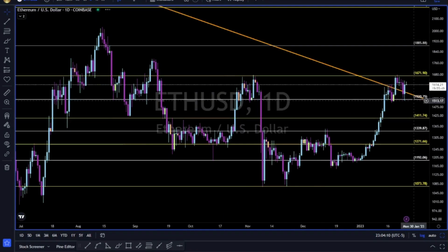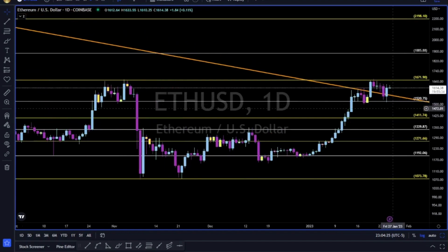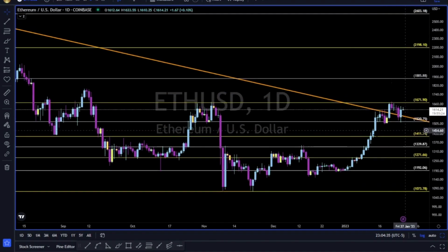Ethereum. Also, not much of a price action in the past week or so, hanging above the 1520, below the 1670. We need to wait for price to let us know where it's going next, up or below. Either way, we have trend lines and Fibonacci levels to manage the risk.